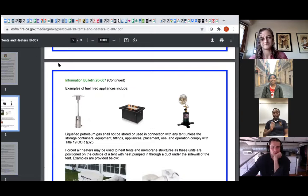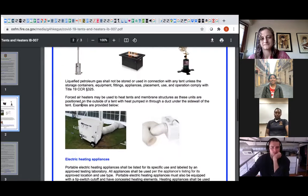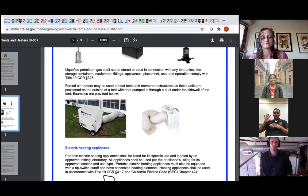But what I have seen, and this was when I went up to Sacramento, where this bulletin is coming out of, are forced air heaters. This was a pretty big chain restaurant, so they probably had a little more money to do this, but it was basically a fully enclosed tent. It had walls, and they put a forced air heating device inside of the wall, and it blew hot air into the tent so that it warmed the guests.